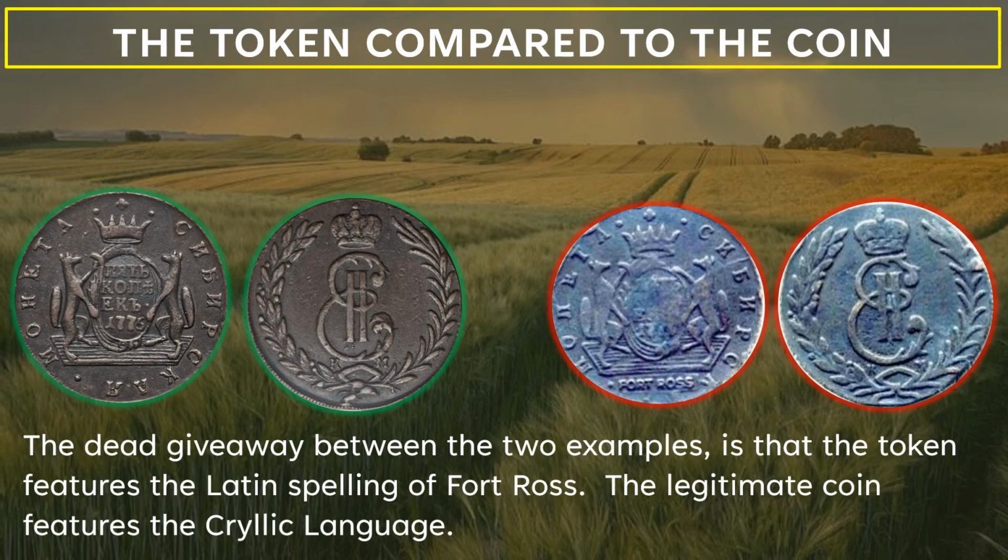Now that we know about both, let's compare both the token and the coin. The dead giveaway for the token is that it features the Latin spelling of Fort Ross, while the legitimate time period correct coin only features the Cyrillic language and it does not say Fort Ross on it.